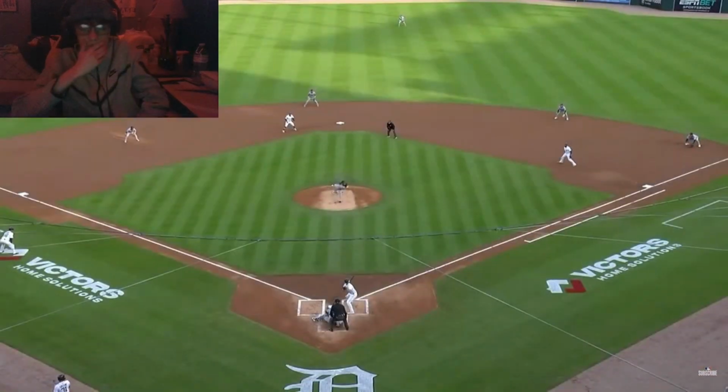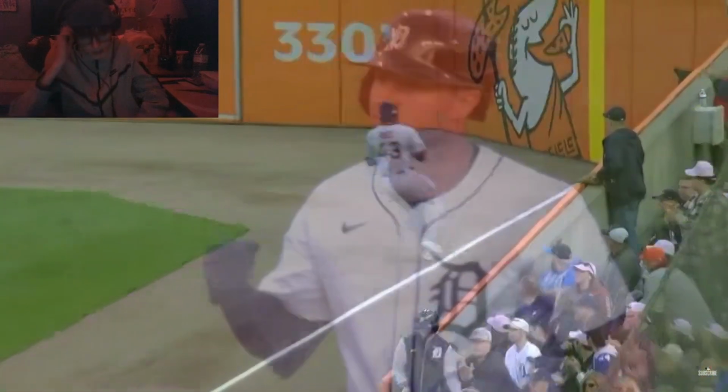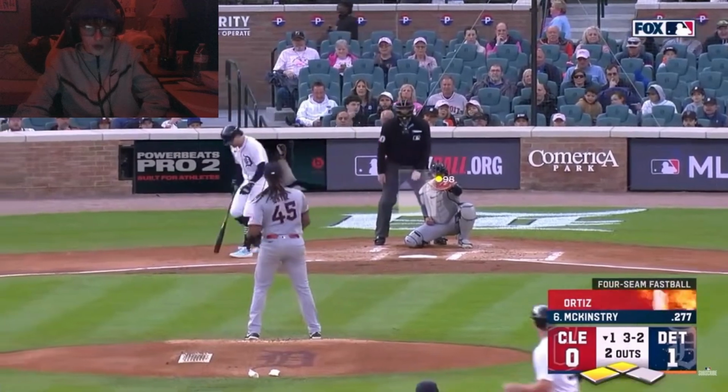That was a problem the last 2 nights. Like the comeback sinker there got too much of the plate into the barrel. That is the first extra base hit Ortiz has allowed on his sinker this year. 3-2 to McKinstry. Ball 4.